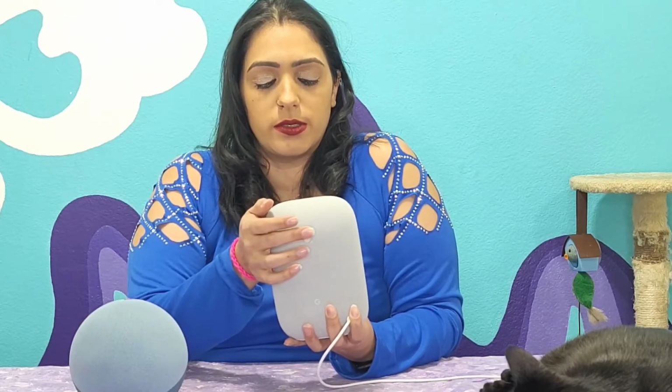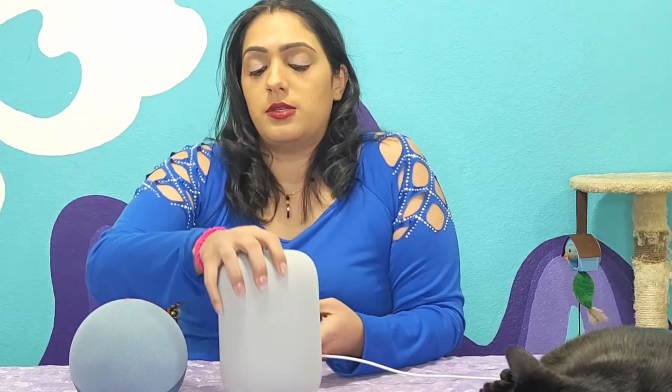I just learned right now that with the Google, it verbally tells you that it's been switched: the mic's back on. That's one thing that I like, because I don't know how many times I've accidentally hit buttons or switches. So it'd be nice to be verbally told, versus this bright red light, which may or may not be seen.